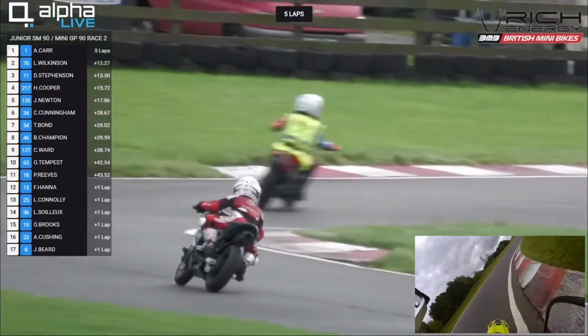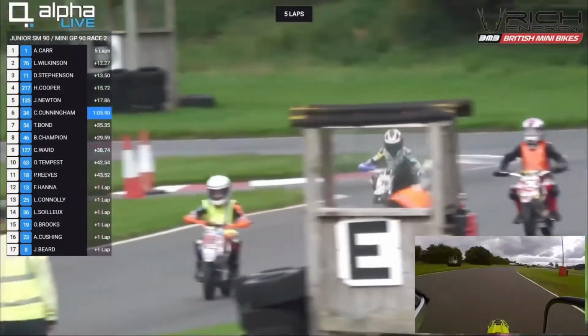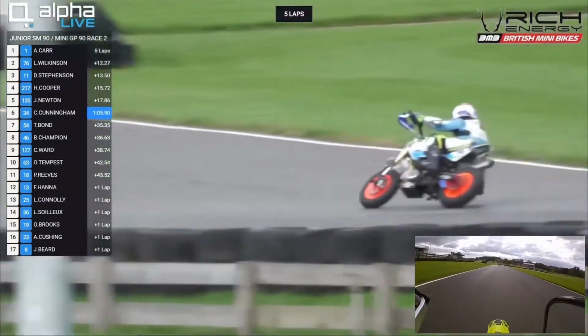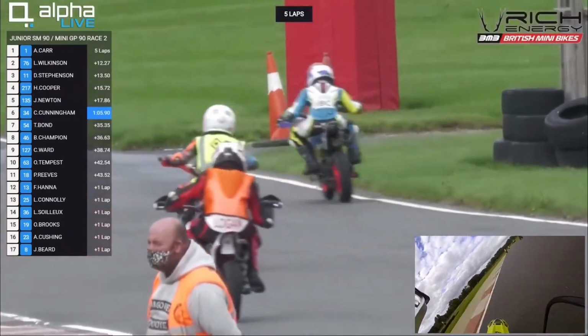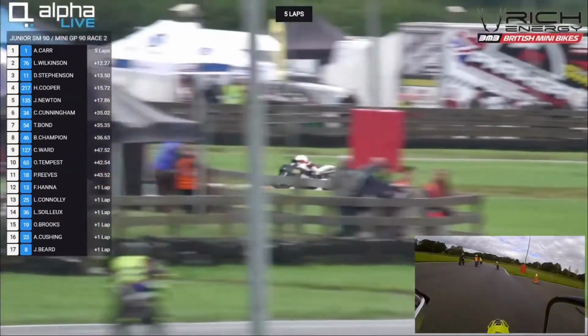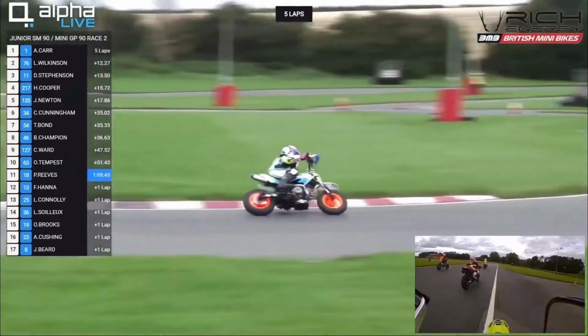Looking further back here, that was Logan Conley, the 25, currently running a lap down in 13th position, battling with Finley Hanna and Leo Soliu. Those riders sweeping down the inside is the 76 of Luca Wilkinson. Wilkinson pulling away all the time now from Stevenson, and a slightly better racecraft, you might say, from Wilkinson, who's got through the back markers nice and neatly.